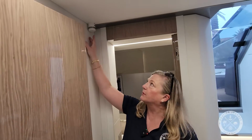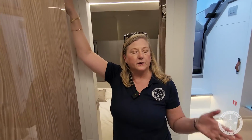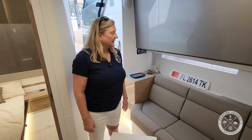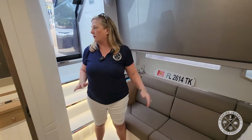And then I asked what this was. This is actually a built-in CO2 monitor. There's one in each room. Again, this boat runs on gas outboards, and it also has a diesel generator. So these are important. So I love that feature. I actually don't travel without one, so I have a portable one I take everywhere. So overall, I think that this is a very, very roomy boat.